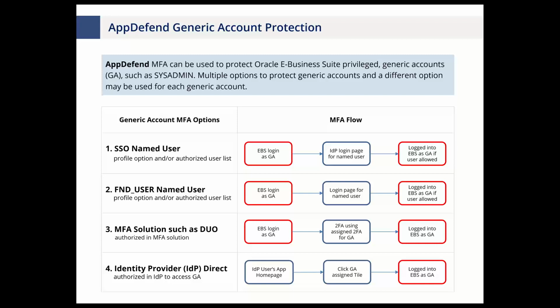And you can assign multiple people. And then the beauty of this is we're logging this all behind the scenes. So all this information is being logged, and so we know that someone logged into sysadmin at this time and it was this named user. Therefore, compliance challenge solved.